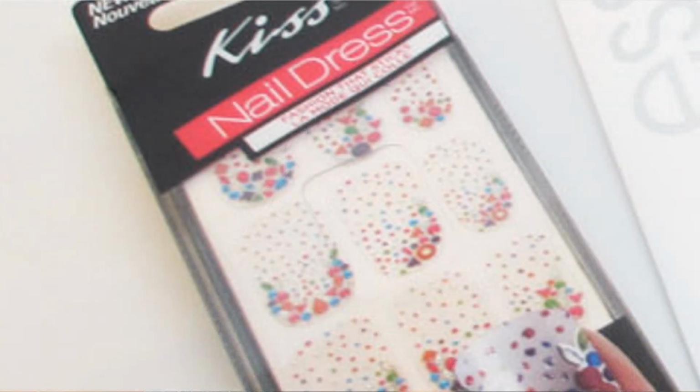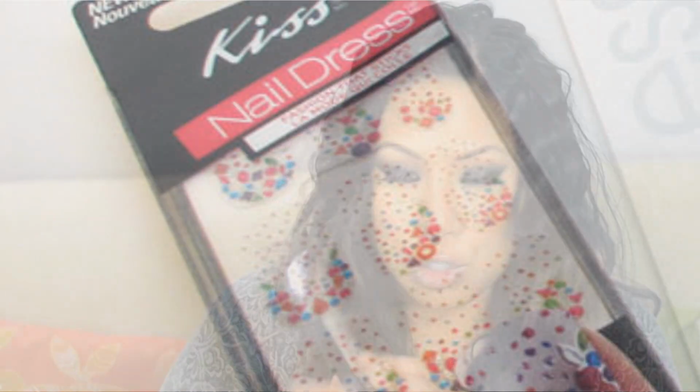This one's by Kiss. What's this one called? I don't know, but it looks like little jeweled rhinestones with little rhinestones on the top. I had tried a Kiss one two nail polish applications ago, and it was okay. It was decent. It did start to wear about maybe 2 or 3 days in, but it wasn't horrible. So I got this one just because I thought it was fun and funky, and it would be probably fun for the spring.